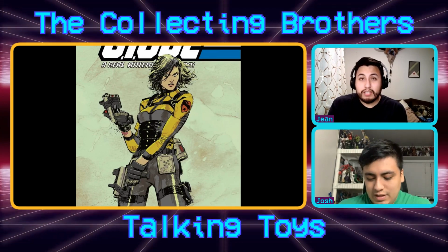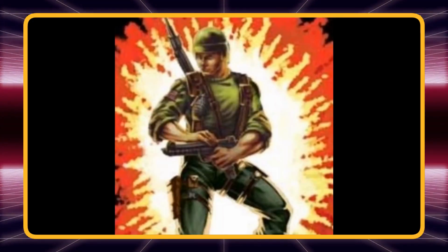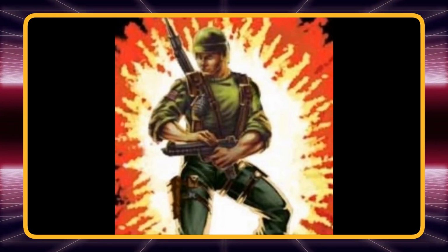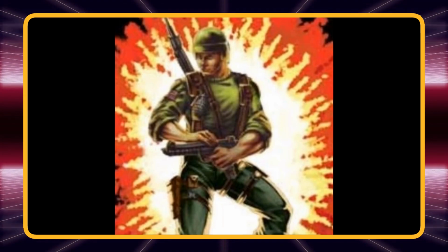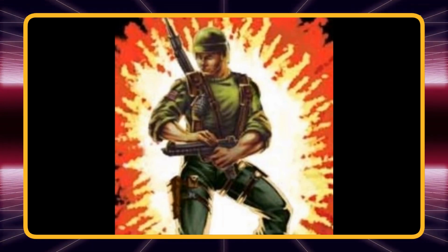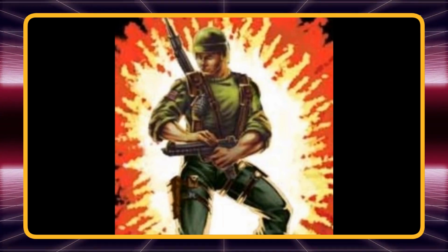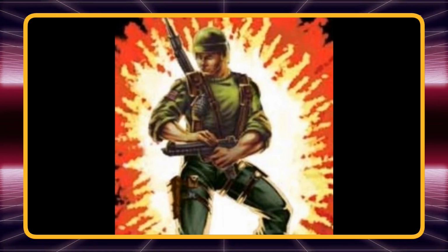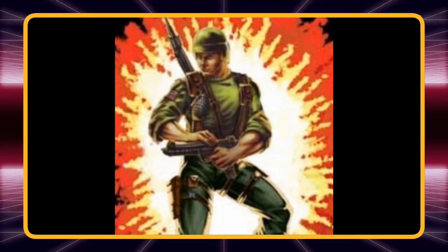So here we've got Helix, and who is this? Looks like a retro card. Green Troop. It's retro because he's that old, and it's just a freaking comic image. His name is Green Troop. It's going to be a builder set, like an army builder. He's just a soldier, just a green trooper.